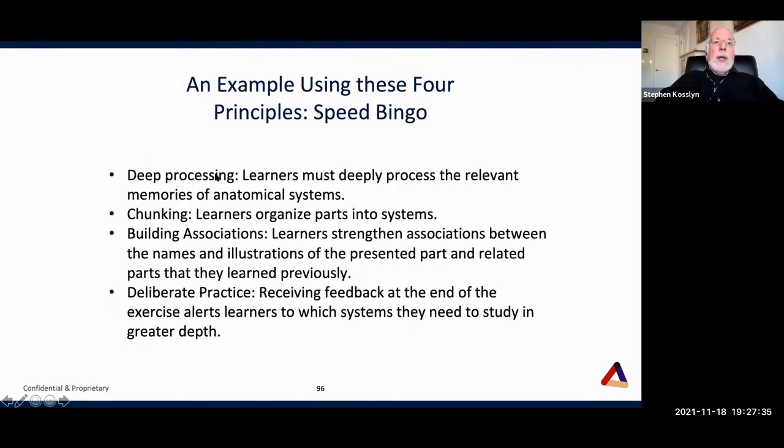So look what's going on. Deep processing. Learners must deeply process the relevant memories, the anatomical systems. Chunking. They learn to organize parts into systems. Building associations. Learners strengthen the association between the names and illustrations presented and related parts they learned previously. Deliberate practice. They receive feedback at the end of the exercise, which alerts learners to which systems they need to study in greater depth. So you can use this active learning in lots and lots of different ways.